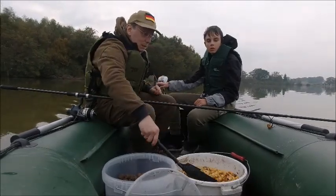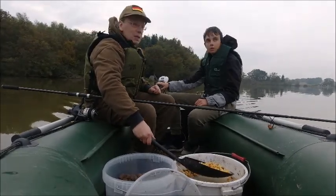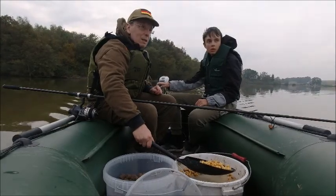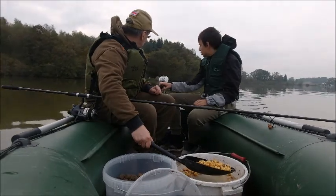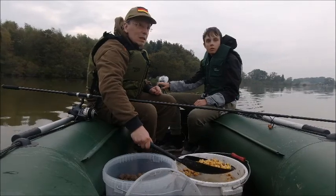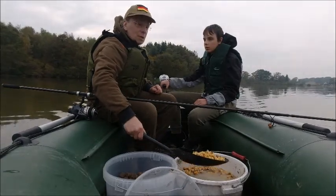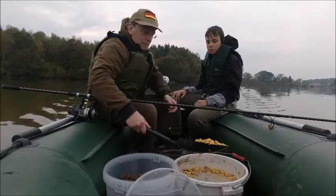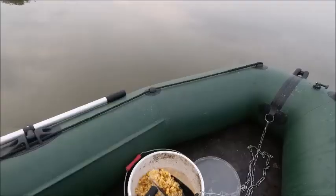We are getting closer to our pole marker and I'm getting ready to drop the bait. We feed the fish with sweet corn, or in British English with maize, and with fish pellets. I also use tiger nuts and hemp seed. We are over our spot now and I start feeding the place with maize.